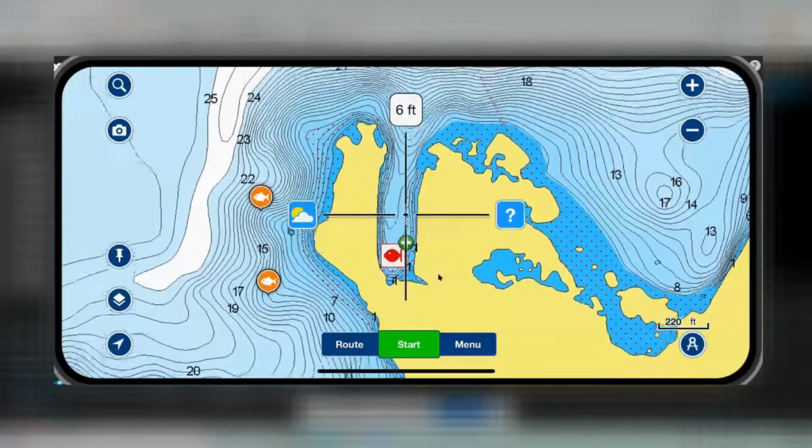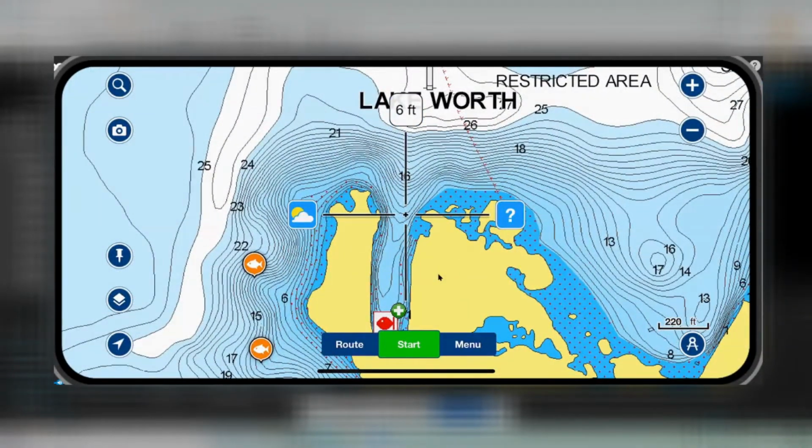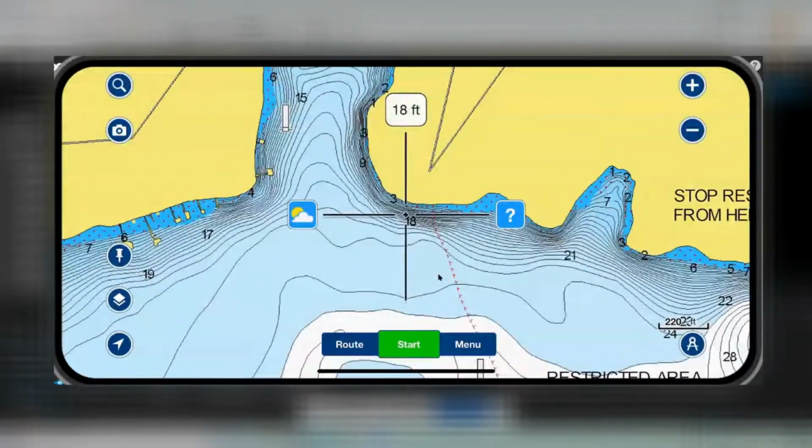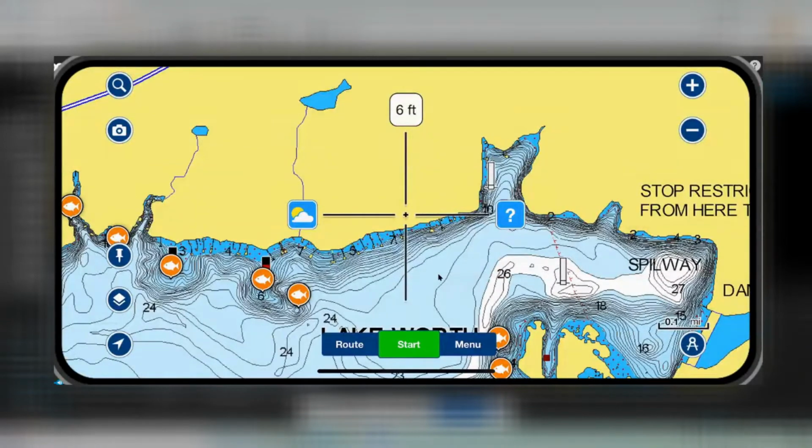It's probably a good place to go pitching and flipping. We may have even marked some stuff on there when we went over the Google waypoints. So let's go ahead and move over here. We're going to go to the shoreline on the eastern side.